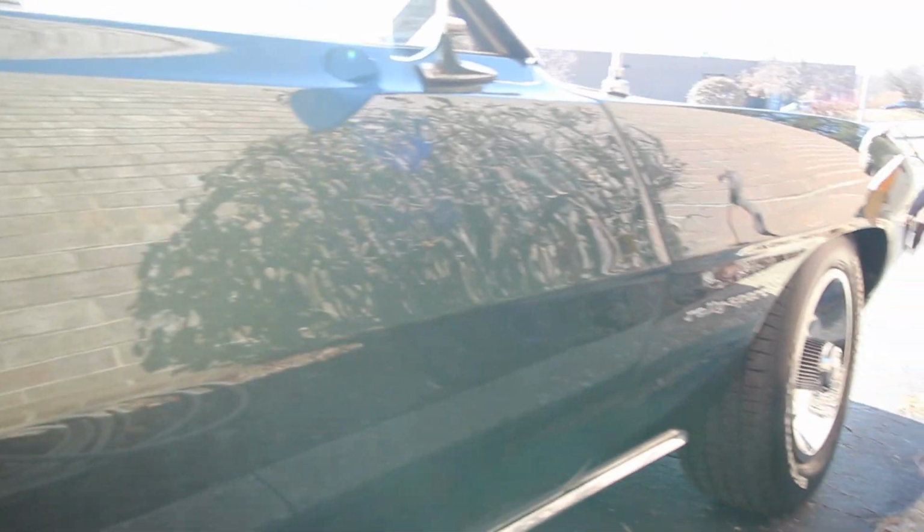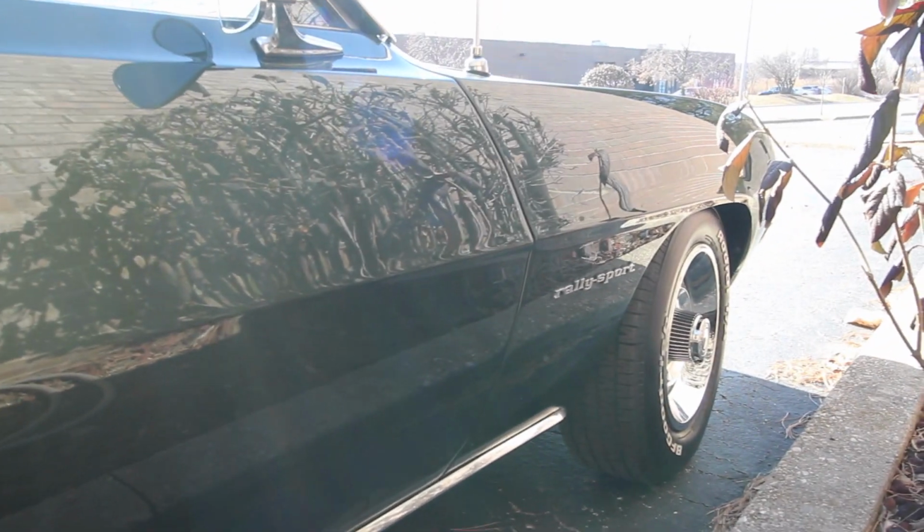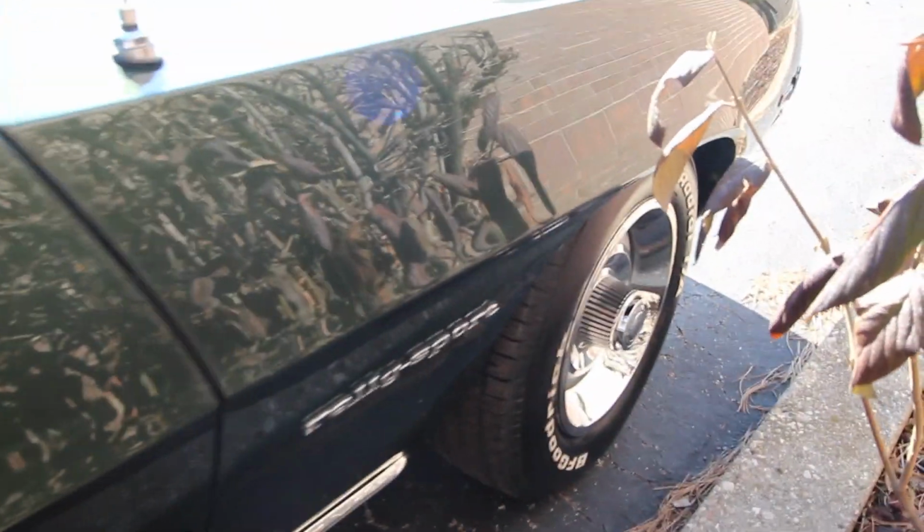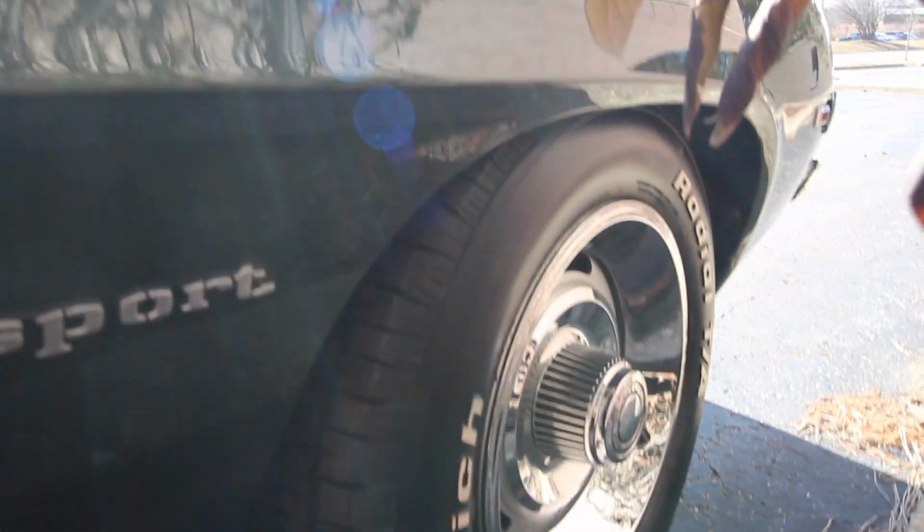So like I said, true RS Z28, 1969. Date code correct, 302 DZ block. Finished in correct Fathom green with black standard interior. M21 4-speed. 3.73 posi rear. It's an original cowl hood car.